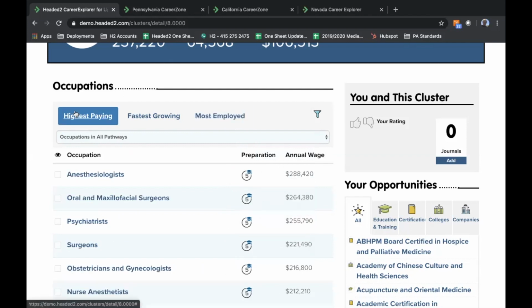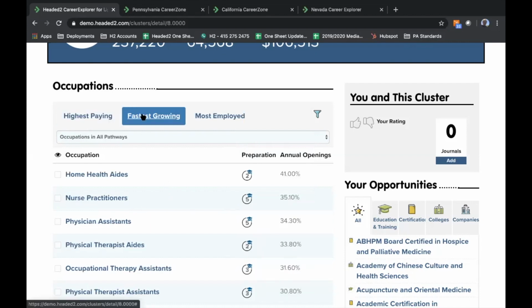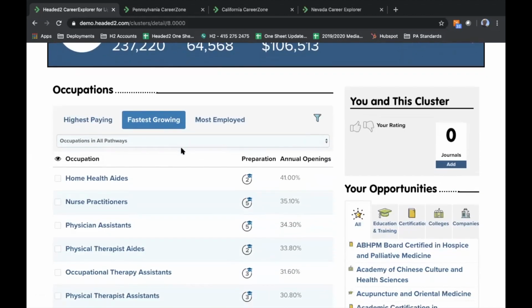Now, you're going to encounter a number of students who maybe have heard that, say, being a surgeon pays a lot of money, but what they may not recognize is how much preparation is required to become a surgeon. And that's where they might want to look at some of the fastest growing jobs or most employed and see that, hey, within the health science cluster, there may be other occupations that are a better fit for me that would require less educational preparation to achieve that.